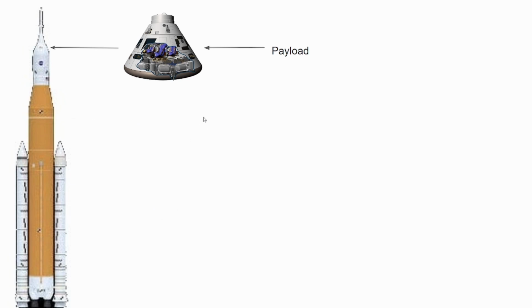Next up is the payload. It is the thing being launched. So on SLS, that will be Orion. On Falcon 9, that can be Crew or Cargo Dragon or any variety of satellites.